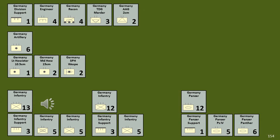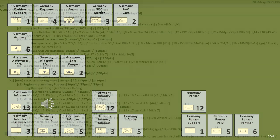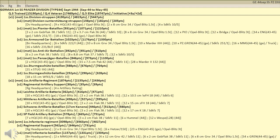The divisional support formations remained, but many were weakened. The artillery regiment was strengthened, but the Panzer Grenadier battalions were reduced in strength. The biggest change was the reduction in strength in terms of numbers of the Panzer battalions, that is, numbers of tanks. For completeness, I'm also including the SS Panzer divisions that were formed in the same period.